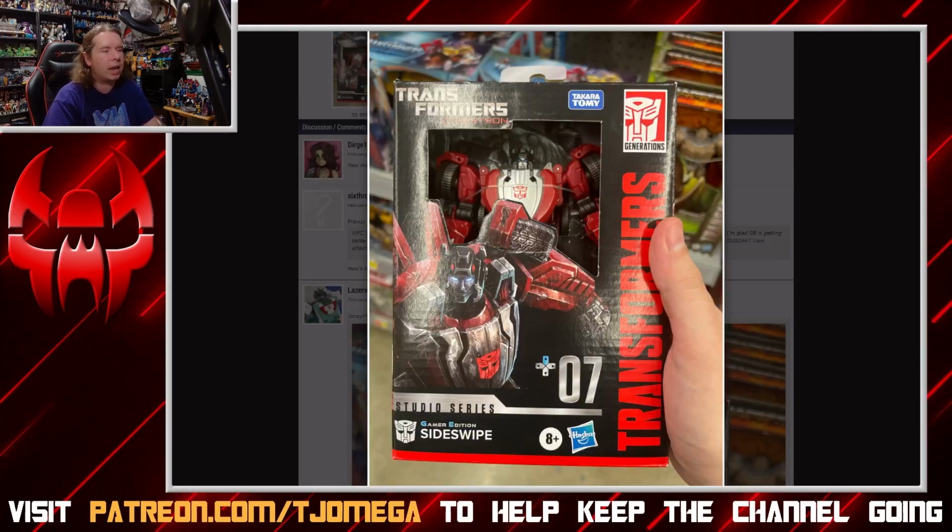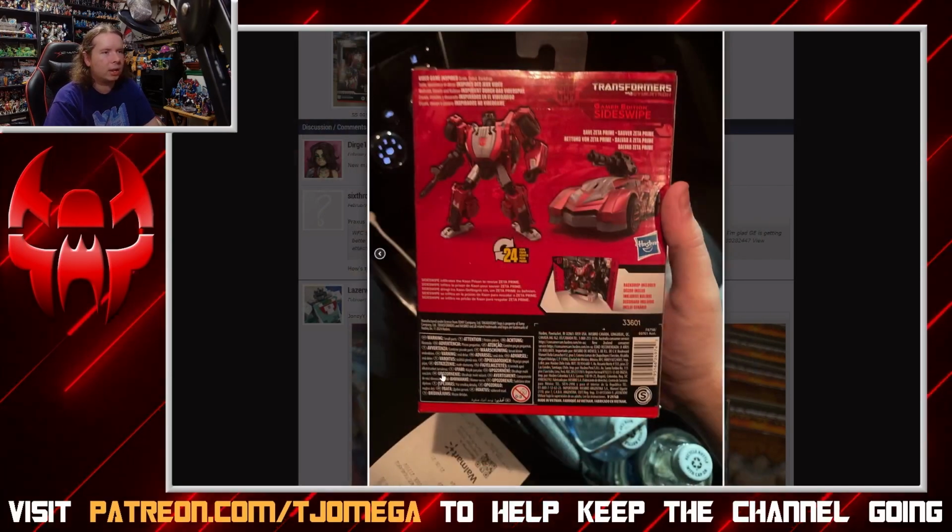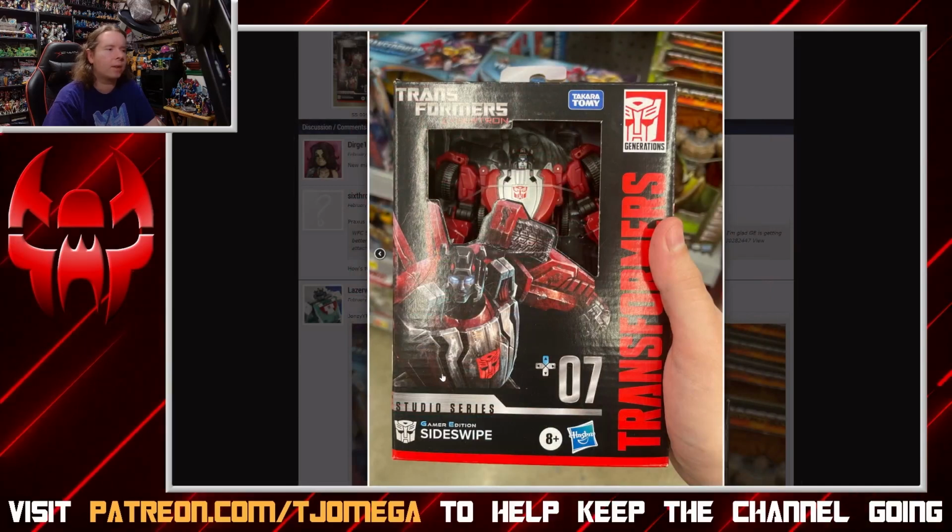You might also find Gamer Edition Sideswipe. I find it amazing that the brothers from two different universes still release next to each other. That's kind of incredible. Yeah, and this is another shot of the box, and that's, again, kind of weird. This stuff just dropped out of nowhere. I feel like we just got in-hand shots of this guy. Whatever, the brothers are back. They're in Studio Series with completely different aesthetics, but the same Cybertronian idea at least.